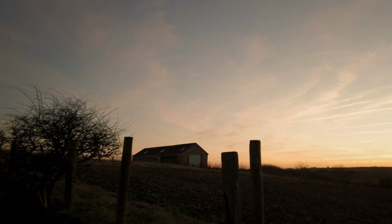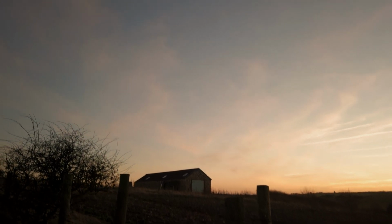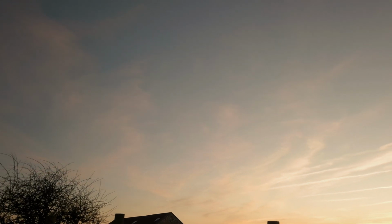Now I don't know if you can see that sky, but it's starting to turn. It's got some nice wispy clouds in it, and they're starting to get a little bit of colour on them now. So hopefully within the next 10 minutes or so we might get some nice colour.